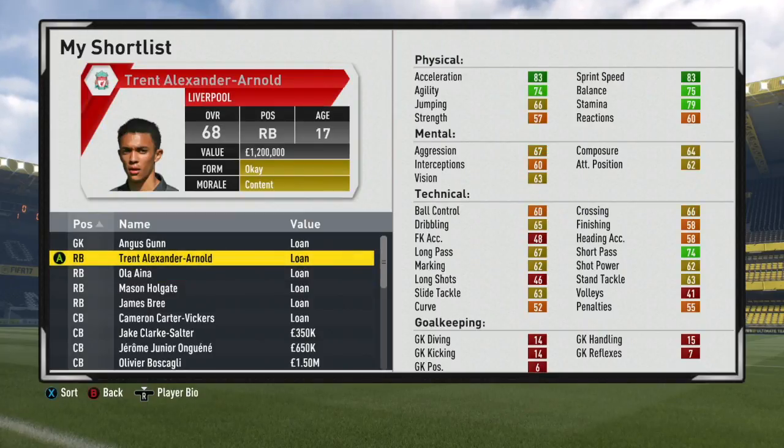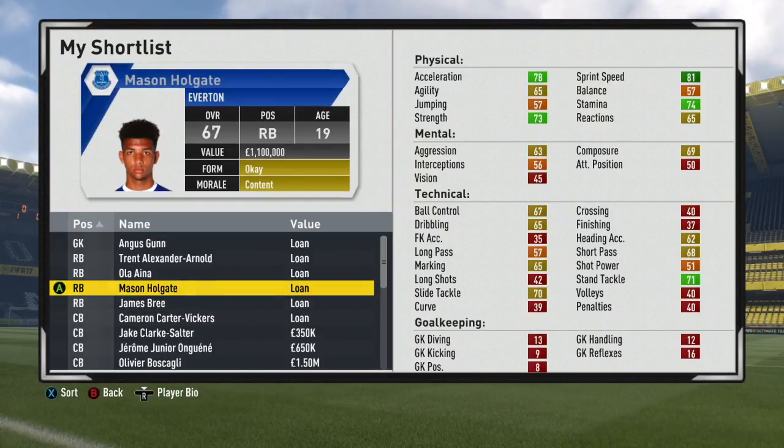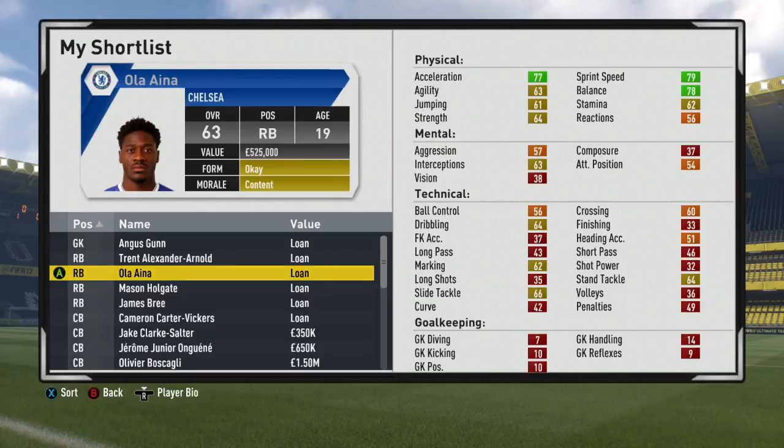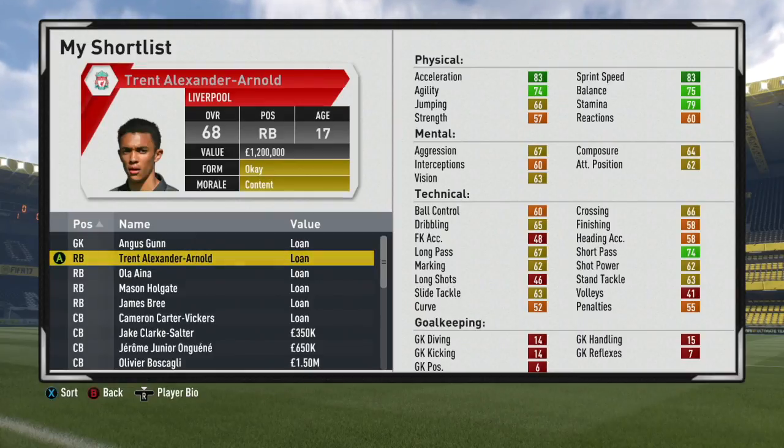I'm leaning towards Alexander-Arnold. He's got that nice pace that I like. James Bree doesn't really have any standout stats. He's all just pretty decent. And Ola Aina looks pretty fast, but is the lowest in overall. So I'll go in for both Holgate and Alexander-Arnold, see if we can negotiate a deal of some kind.